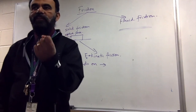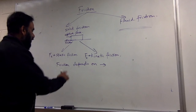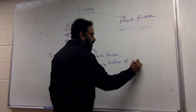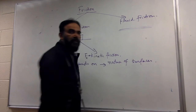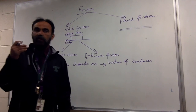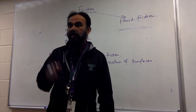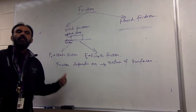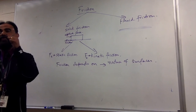Of course, one factor is the nature of the surfaces. That's true. Friction depends on nature of surfaces. What kind of surfaces are we talking about? Is it rubber against glass, or glass against glass, or rubber against rubber? Yeah, the nature of surface is very important. What is the other factor? There's only one more factor.